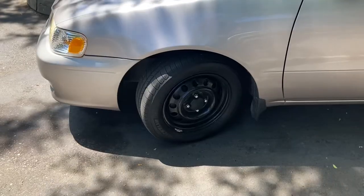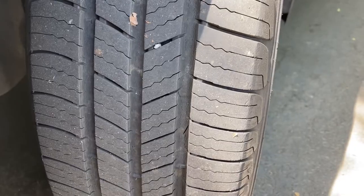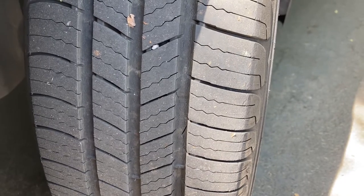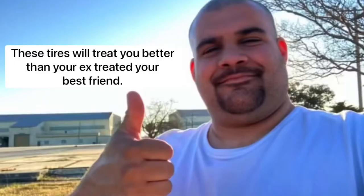But say for a minute you need tires, money right now is very much so an issue, so you're looking for used tires. Well, I personally wouldn't buy anything that's over 2 years old. And even then, you still don't want cracks, rot, or cuts. Basically, same as when you buy a used car. Be smart, do your due diligence, and don't get hoodwinked.